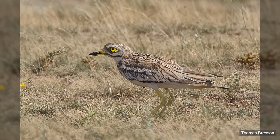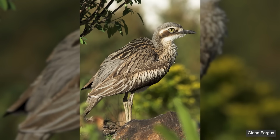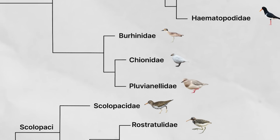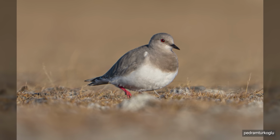But take a brownish, relatively generic-looking wading bird and give it an enormous yellow eyeball, and knobby ankles, apparently, and Bob's your uncle, you have one of the 10 species of stone-curlews, which are not closely related to actual curlews. Their closest relatives are, instead, the final 2 families of plover-like wading birds. The 2 species of sheathbills in the family Chionidae, and the Magellanic plover, the only member of the family Pluvianellidae, which, as you probably guessed, isn't a real plover.